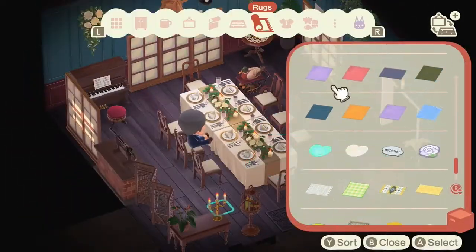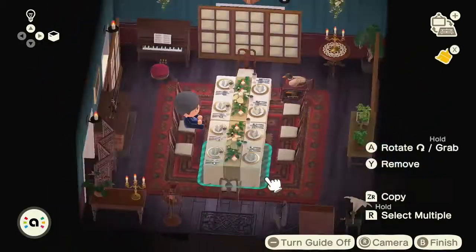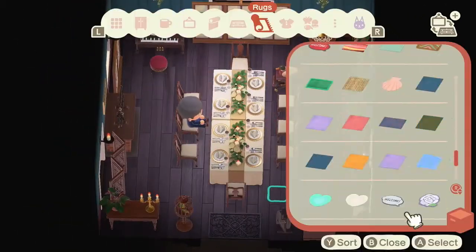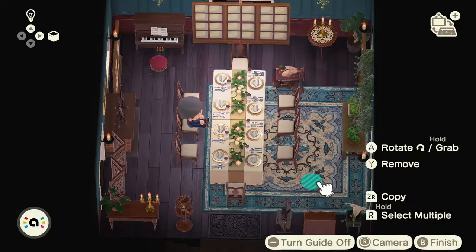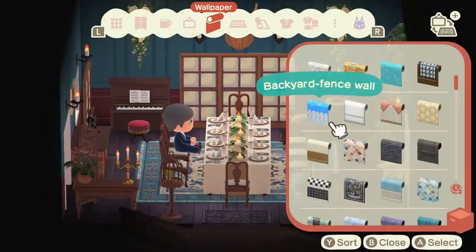There was also a period of time. Did I go with the blue? I definitely did go with this red. There was a period of time where I also was messing with the wallpaper as well, but I ended up sticking with this one because I think it's the most similar to the one he has on the show.